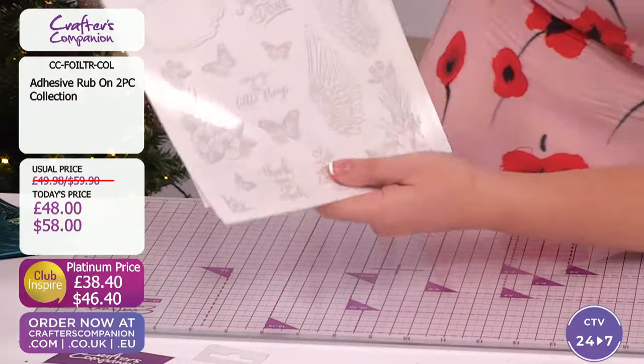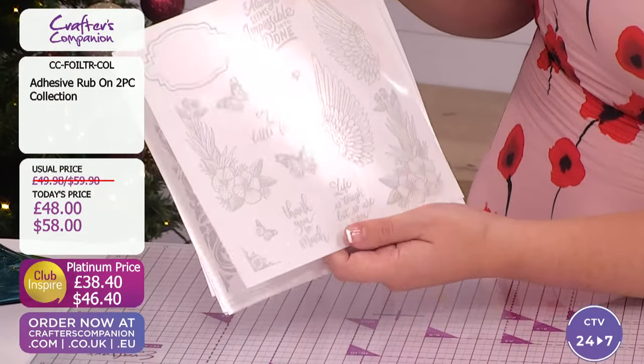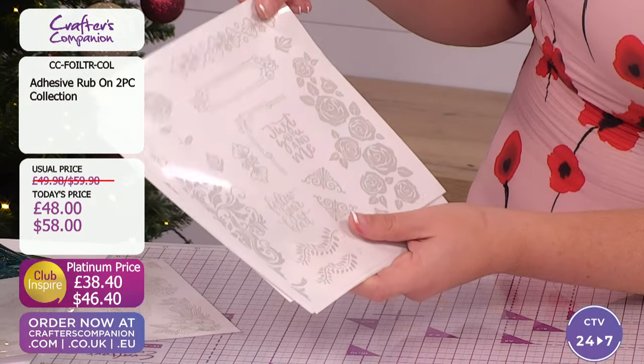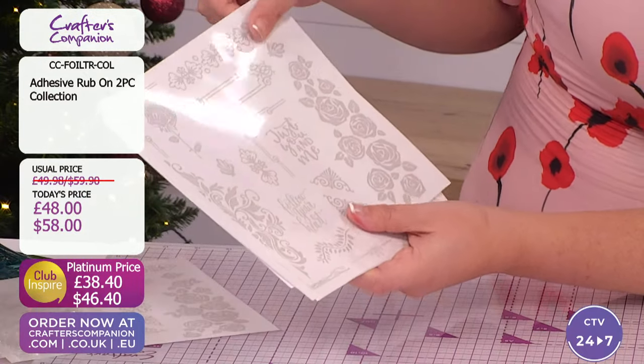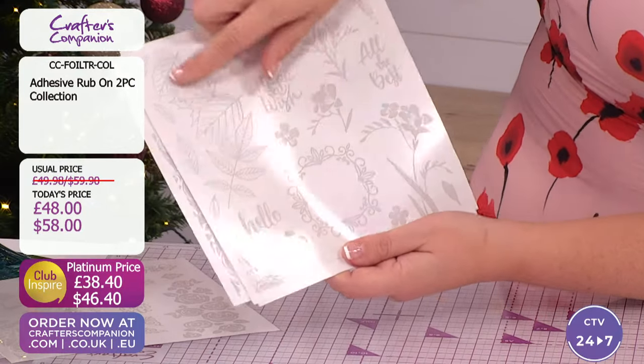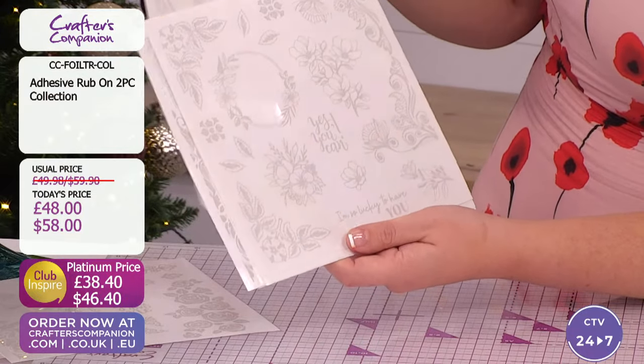Now, I'm going to keep this one, because I did say I would show you these onto that lovely vellum we saw before, didn't we? Lovely big designs like this. I'm going to take that one and show you that one as well. Honestly, there could be loads I could be picking up. This onto watercolour card and then doing your watercolour effects on it would be absolutely fantastic, okay?